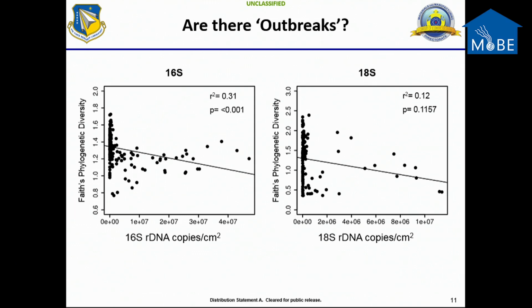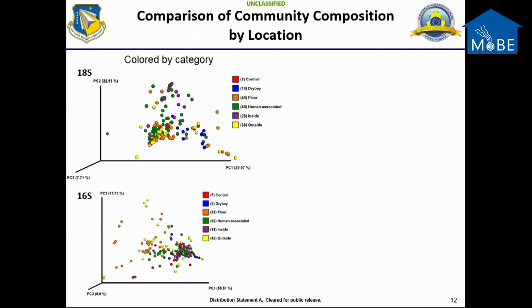And when you start to see higher and higher copy numbers and you start to see growth, now you see an effect on the diversity there. So we see less and less diversity as you get higher copy numbers. So this is something that we're interested in looking at more. We also wanted to look at whether there were similarities in the communities based on where we were sampling from.